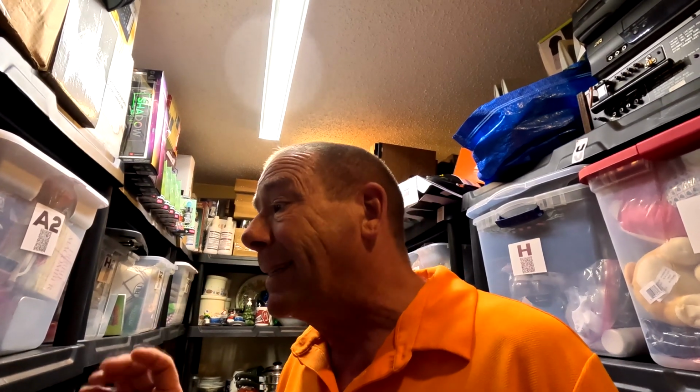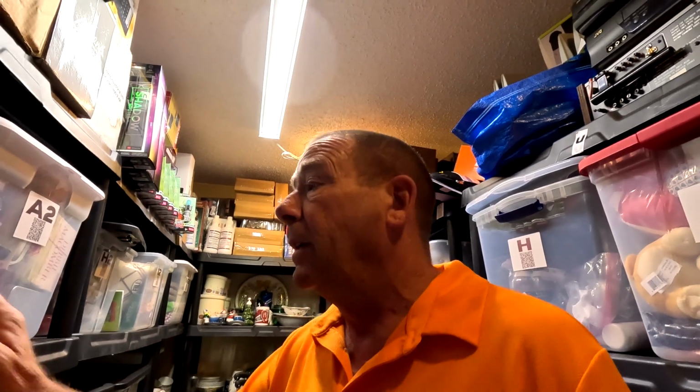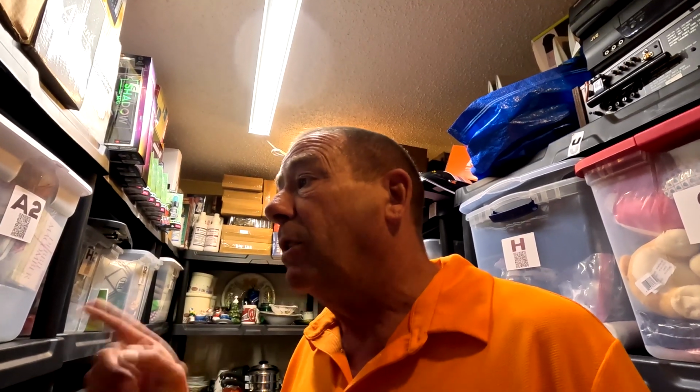First one is Pfaltzgraff. It's the Amalfi Classic 2 serving bowls. These were 9 1/4 inches. The second one, same Pfaltzgraff Amalfi Classic. This was a large serving platter. On the 2 dish pieces, I paid $25 for the entire set. We've already sold some of that off, so we're into the profit already.